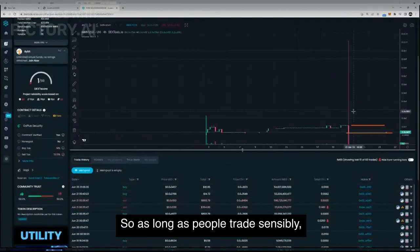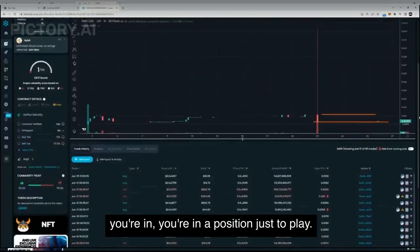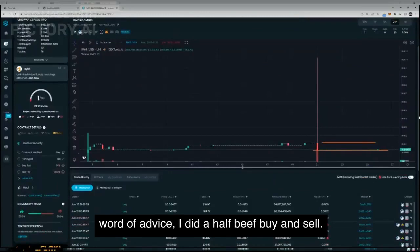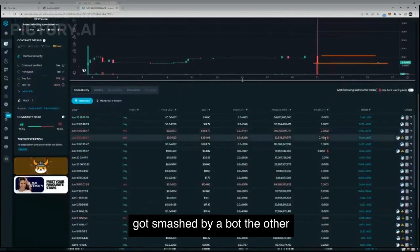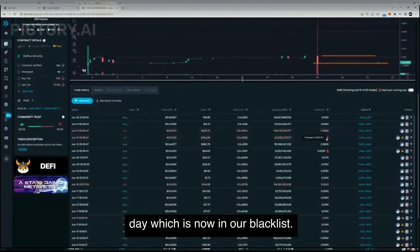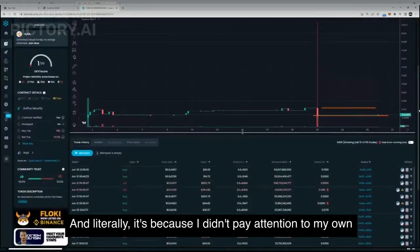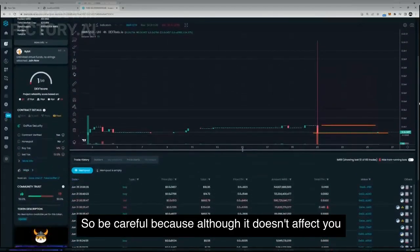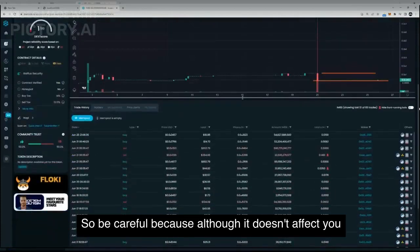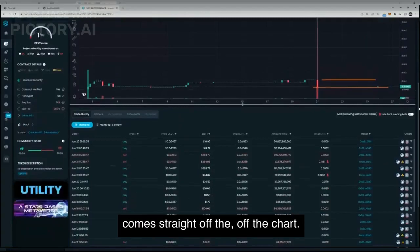So as long as people trade sensibly, you're in a position just to play. A word of advice: I did a half ETH buy and sell and got smashed by a bot the other day, which is now in our blacklist. And literally it's because I didn't pay attention to my own rule of checking slippage. So be careful, because although it doesn't affect you getting your tokens, of course it is money that comes straight off the chart.